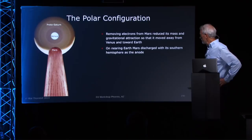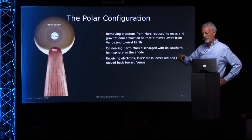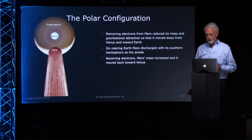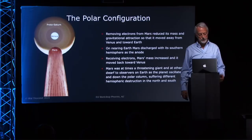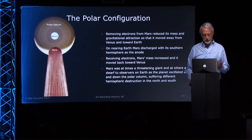Receiving electrons, Mars' mass increased and it moved back towards Venus. So Mars was acting like a kind of oscillating charge carrier between Venus and the Earth. So Mars was at times a threatening giant and at others a dwarf to observers on Earth as the planet oscillated up and down the polar column, suffering different hemispheric destruction in the north and south. And as I said, I'll discuss this change in mass and gravity in electric cosmology tomorrow.